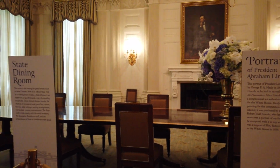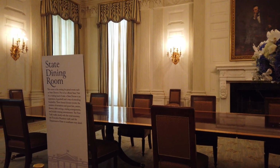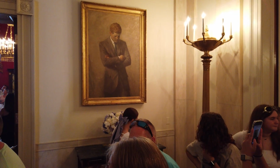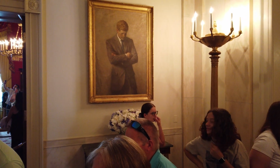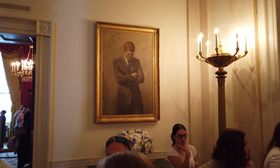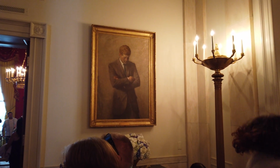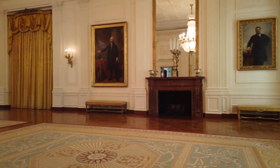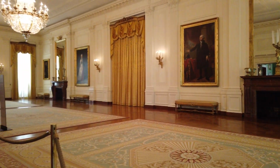One of the things that was really impressive to me was the paintings on the wall. It was a pleasant surprise. I really wasn't expecting to see some of these artworks because they are paintings of presidents that are in history books that I had when I was in school. So it was really moving to come here to the White House and see them on the wall.